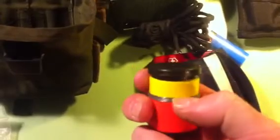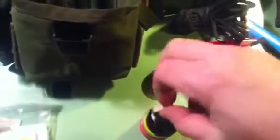This is my fishing kit. I've got some cloth tape. I've got electrical tape. I've got some snare wire. This is 25 feet of snare wire. And then inside the fishing kit, your usual stuff.